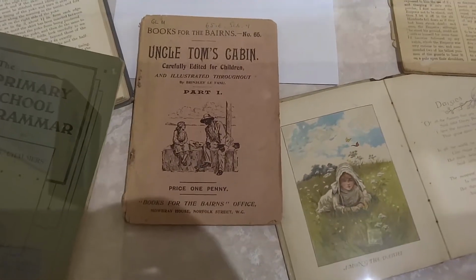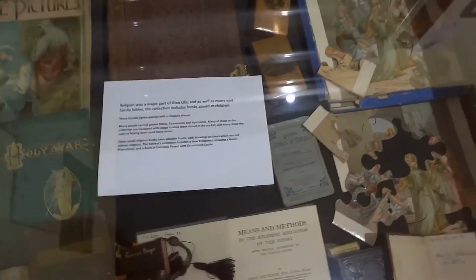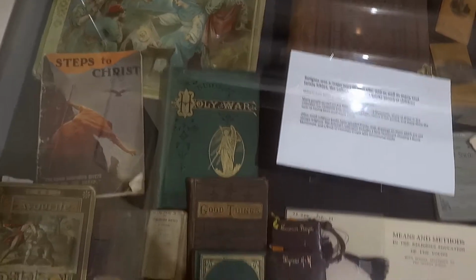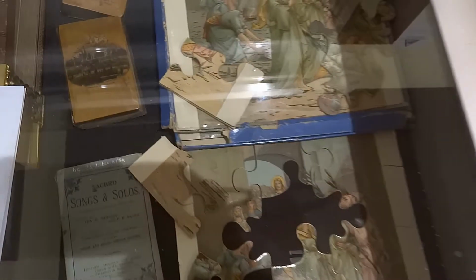Price 1 penny. Oh. And you can see from inside these drawers just how much history there is in this little set of drawers. Absolutely amazing. You could spend a day here if you're interested in the local history and still not cover it all. It's quite an area to get round.